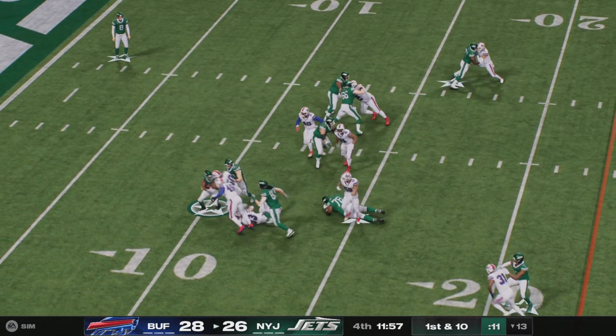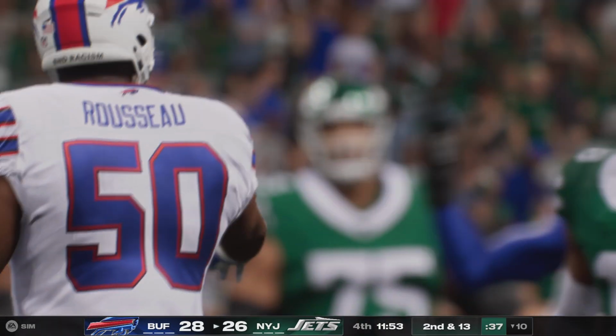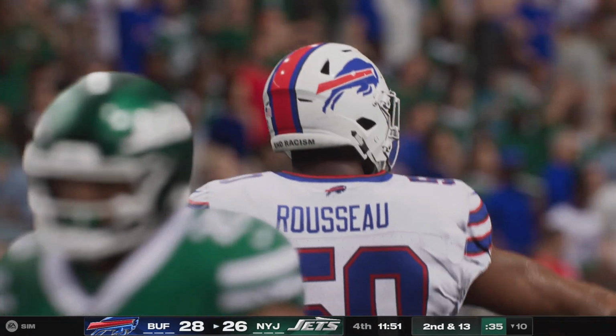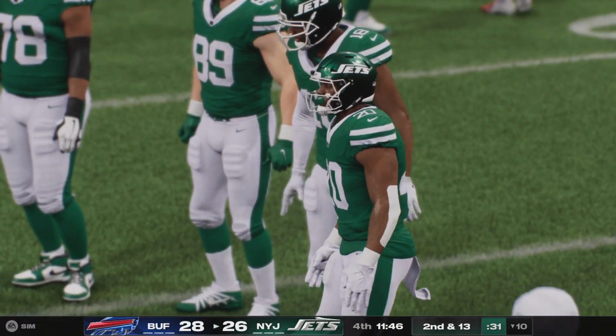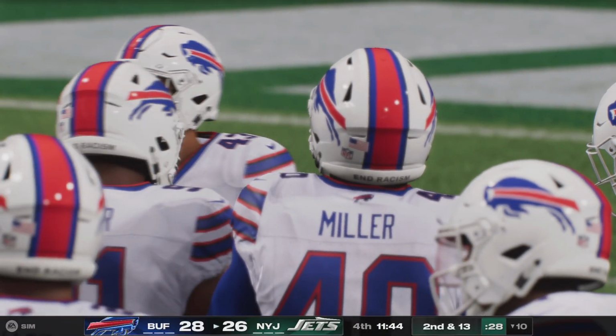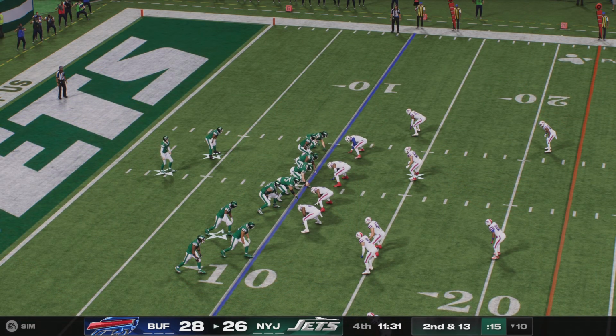Here's a give to Hall. And it's been like this all night long. Nowhere to run as they stop him behind the line. Gregory Rousseau works his way in for the stop and the loss. There's no question that coming into this game, this defense was pretty vocal about his desire to take this running back out of his game. And all that pregame woofing has turned into results.